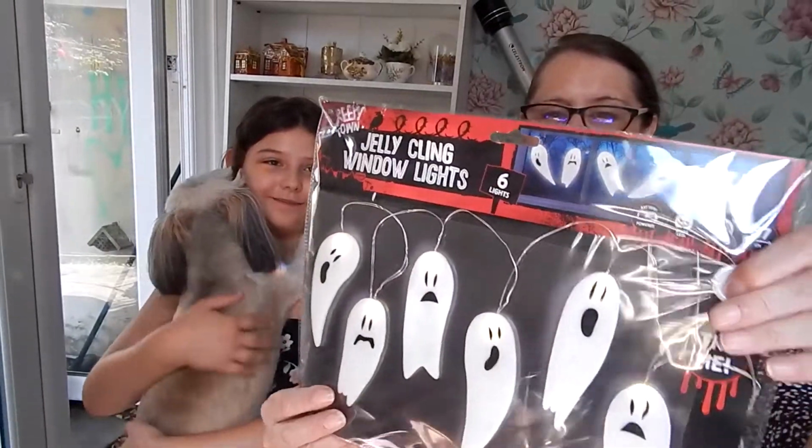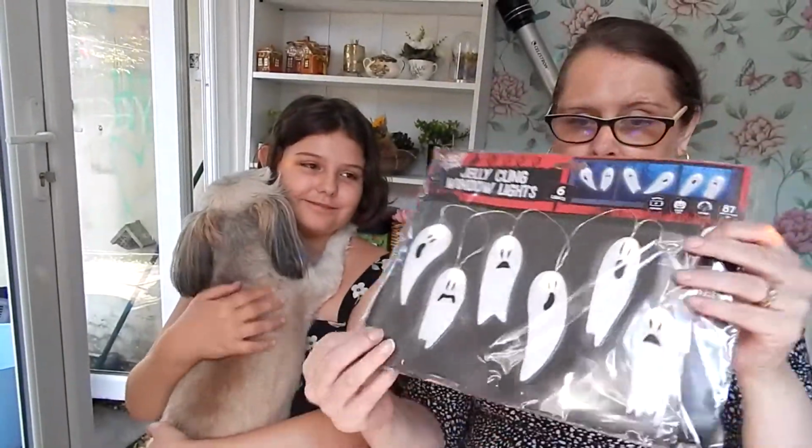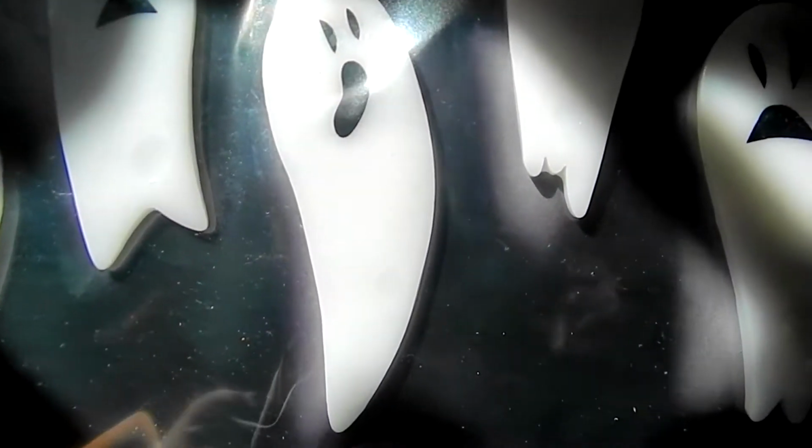The next item we got was also a pound from Poundland. These are window lights. These look great. I always like lights to have in the windows at Halloween. I'm always looking for new ones, so I thought this was lovely for a pound. So that was great, Poundland. We're happy that you're starting to get a little bit more Halloween stuff in.